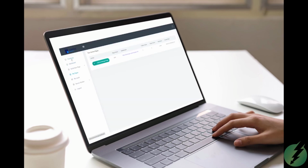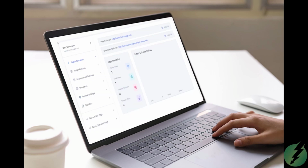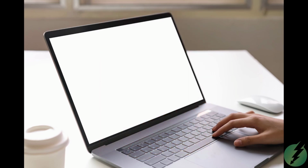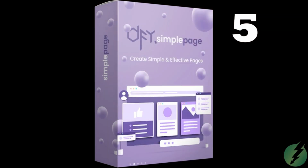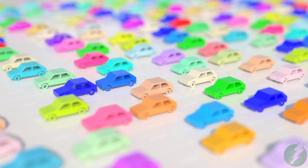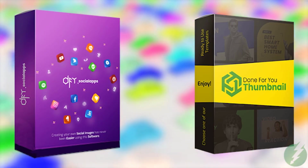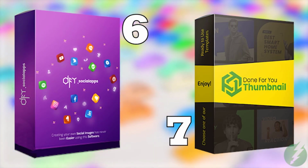And once you have closed that sale, you can send them to collect their bonuses on a high quality page from our done for you bonus page tool. And if none of those page crafting tools fit your design needs, our simple page builder can be used for any other type of page your profit site may need. Of course, no business would be able to sell anything without traffic. So we have included tools that will drive traffic to your business and to your offers.